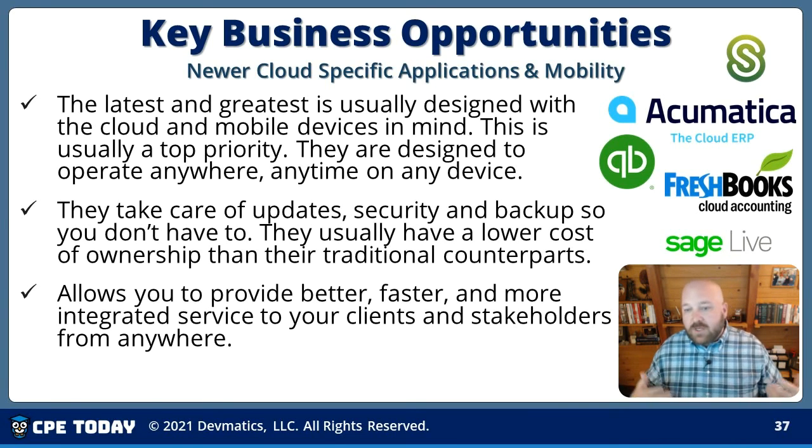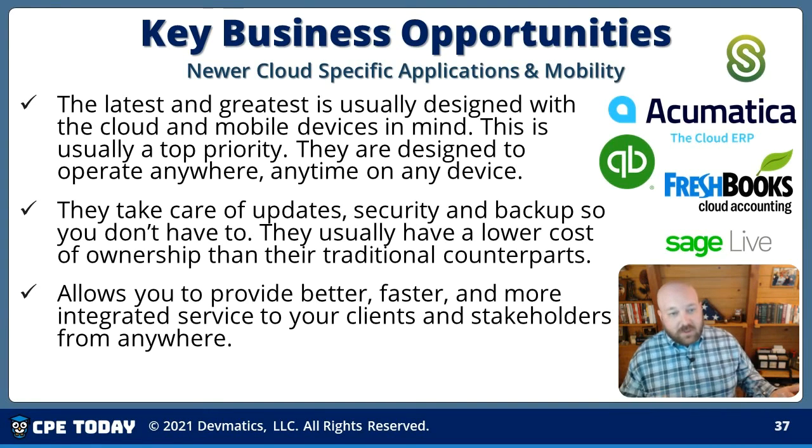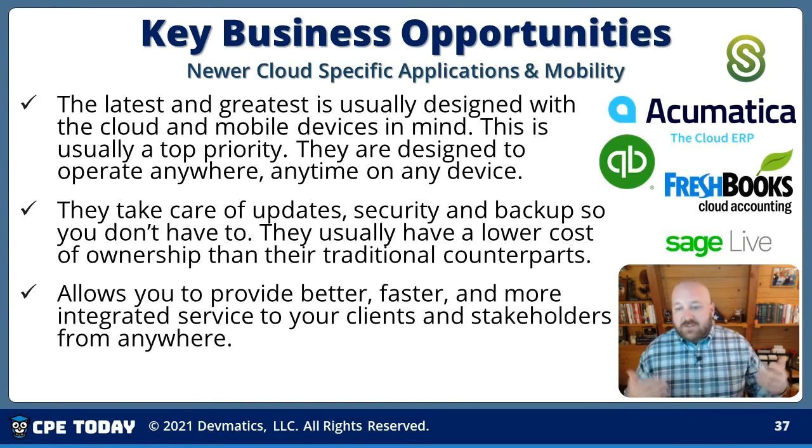We're not seeing nearly as much traditional installable thick client software as we saw even just a year ago. With these solutions, all you're responsible for is the work you do. So if you're utilizing QuickBooks Online and you need to send an invoice, you send an invoice.